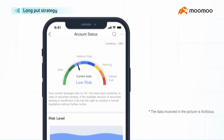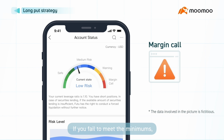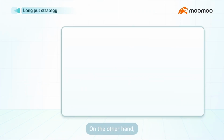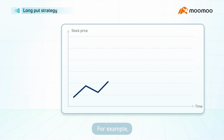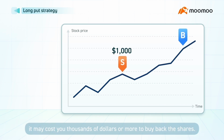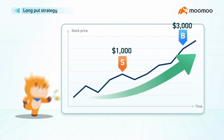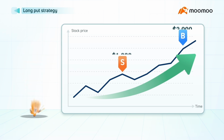On the one hand, short selling requires minimum funding of the margin account. If you fail to meet the minimums, your broker may be forced to close your positions to control risks. On the other hand, the share price can rise instead of fall. For example, if you short sell a stock at $1,000, it may cost you thousands of dollars or more to buy back the shares. So the unlimited potential loss is the riskiest part of short selling.